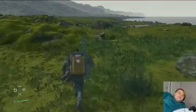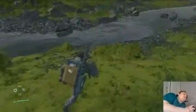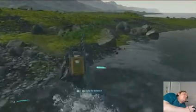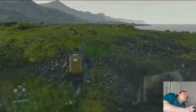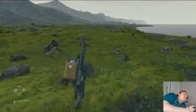Yeah, this is the fun part of the game. We get to travel without any vehicles or anything to help us whatsoever. No bridges to cross rivers. No weapons to fight BTs.